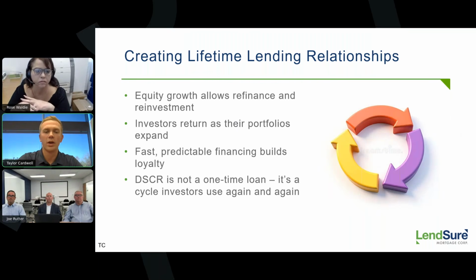Lifetime lending relationships. So that's our goal. We want to be your go-to for these type of loans. We don't want one and done transactions. Our goal is to have repeat business with you, with your clients, with your investors, with your borrowers, through equity growth in these investment properties that they have. They're going to grow equity. They're going to be able to cash that out, reinvest that, buy more properties. They're going to continue to return to you as their portfolio expands, as we have predictable, easy financing where they know that they can get financing through us, and it's going to be a repeatable and easy process.